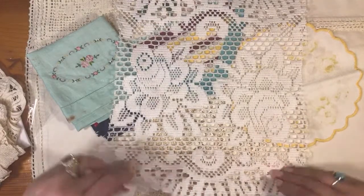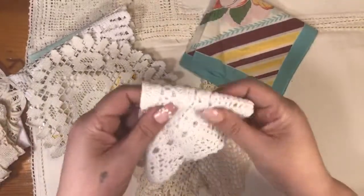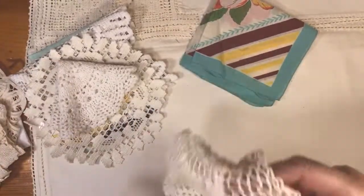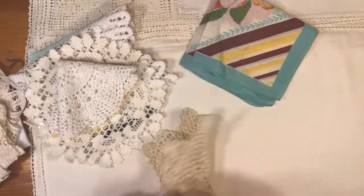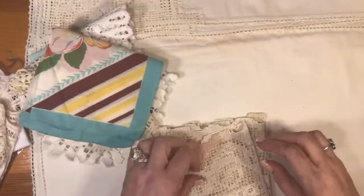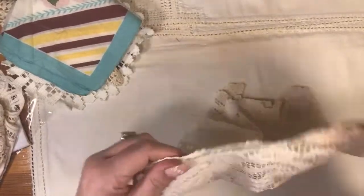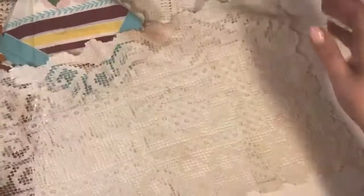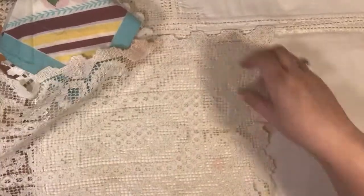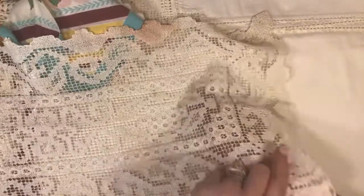Okay, these kind. Okay, and then this one's nice and sturdy too. I'm not measuring all these. It's a variety mix grab bag style, you know, when you get 12 pieces, whatever it is. This I love. I almost kept it. Of course, it does have a stain, but I don't care. I like that. So it's a whole little one, you know, like this. And I love it. I love the edges and the open work and the flowers and the whole thing.